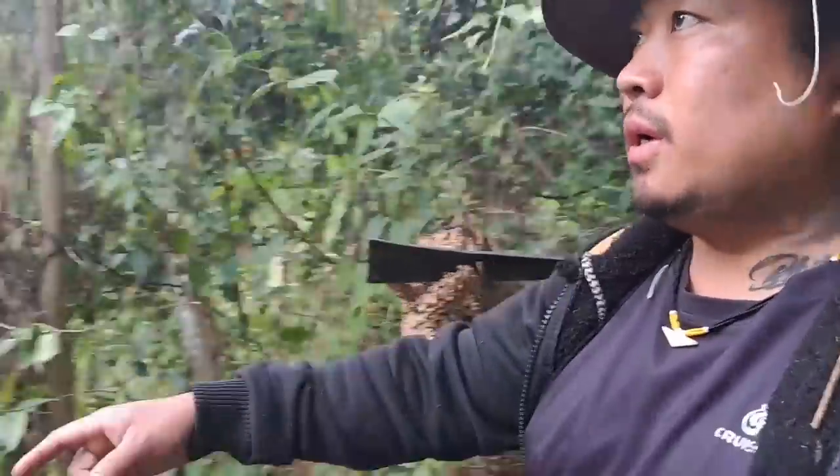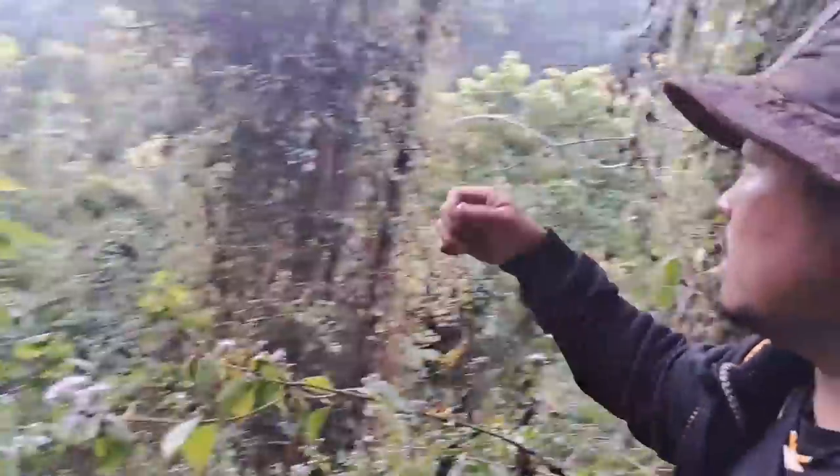We'll be going to that part of the forest. We'll just study the landscape here. For me, this is the first time I've been here.